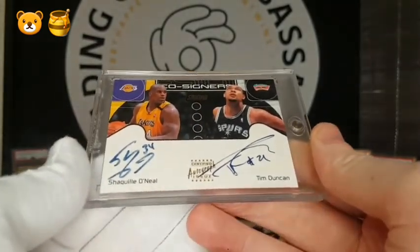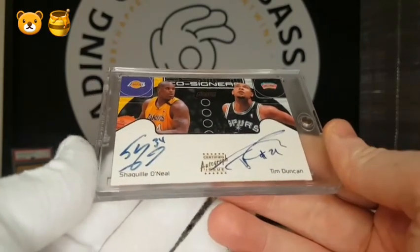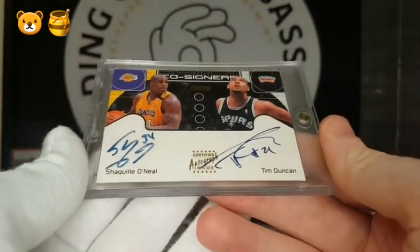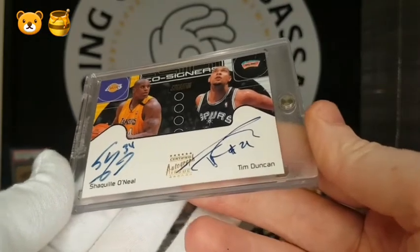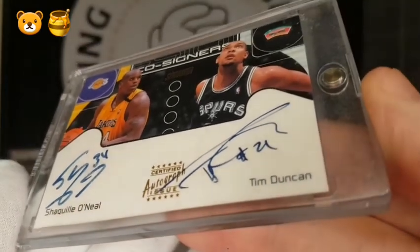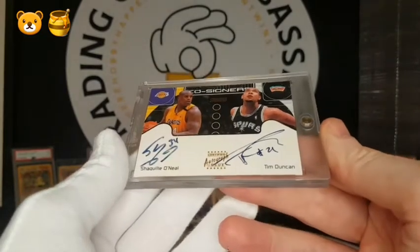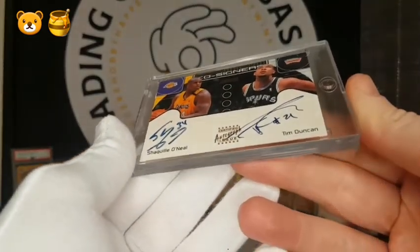Two of the most dominant and successful big guys that ever played ball. And this is like one of the most iconic duos you can find. Shaquille O'Neal, Tim Duncan. This is just perfect. Look at this. Both signatures on card. And yeah, this is my number 6.